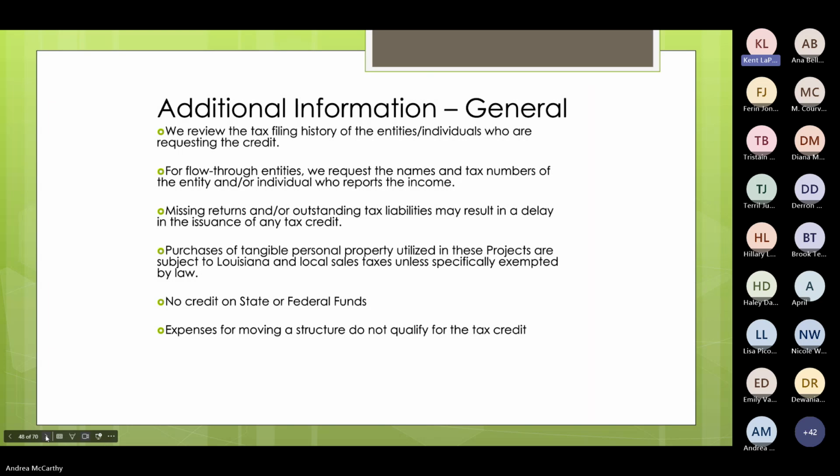Over the years, we have had many businesses who owed sales taxes that had to become compliant, or individuals who have not filed tax returns, where the credit couldn't be used to offset the tax liabilities. In fact, one CPA firm reported that one of their clients who filed for a project had to pay over $200,000 in use tax on items purchased directly for use in the project.